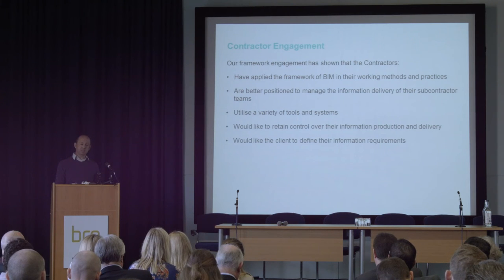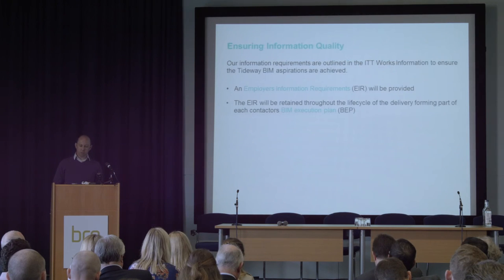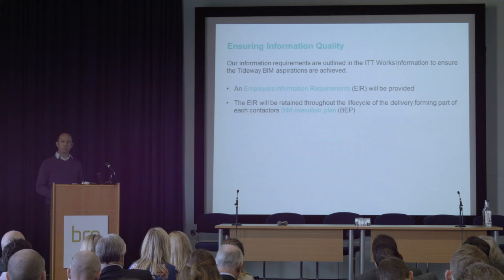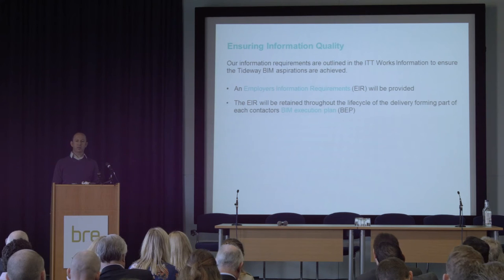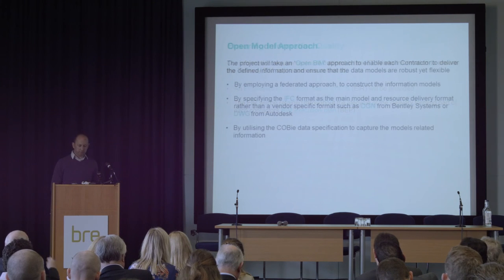But they did acknowledge the fact that they wanted us to define the high-level information requirements. So we developed our EIRs, and that requires them to deliver their BIM execution plans. There's no need to go into detail. I mean, we've aligned ourselves to the government requirements.